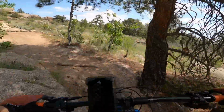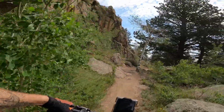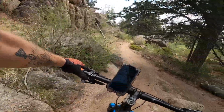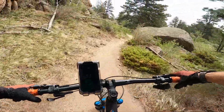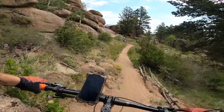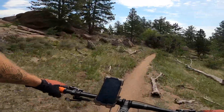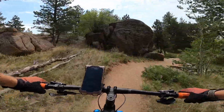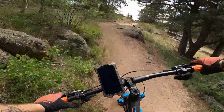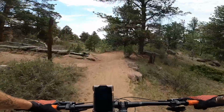There we go. Let's clean this. Yeah, buddy. All right. Let's see. I think we want to take the high line here. I like having options. Makes you feel good no matter what you take. Oh yeah. If I take my Sentinel up here, I could just shred it up.